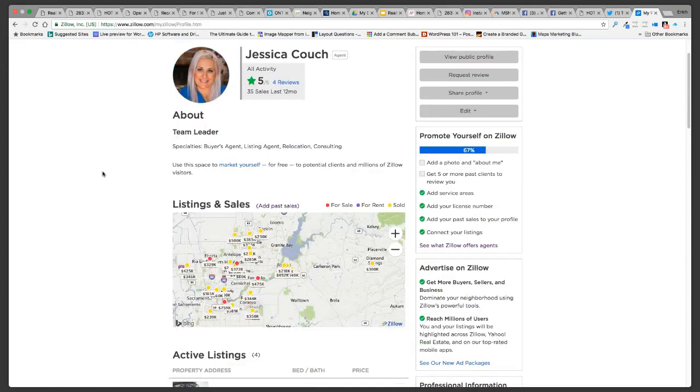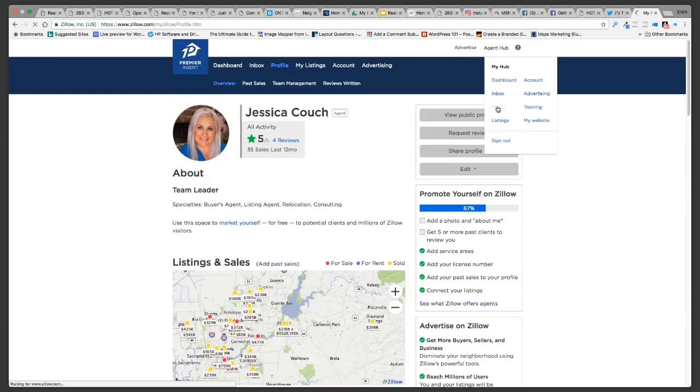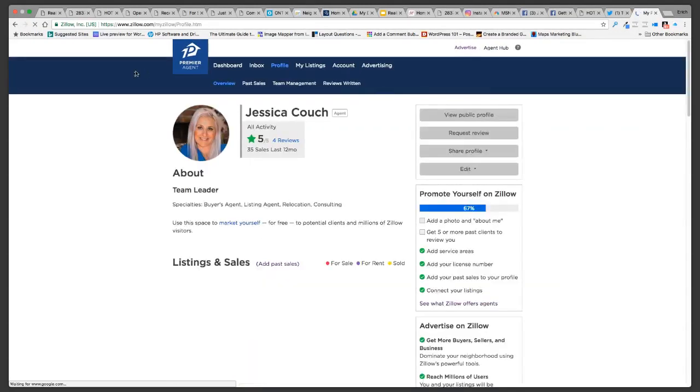So once I've logged in, here's the key. Some people get confused when they go in here. You'll see that this is dark blue. They'll log into the back end of their agent profile on Zillow, and they'll still see a light blue bar. It's kind of confusing. But you want to go up here where it says profile. When you click on profile, they give you the chance to edit your profile, and then it'll turn dark blue. That's when you'll know you have the options.